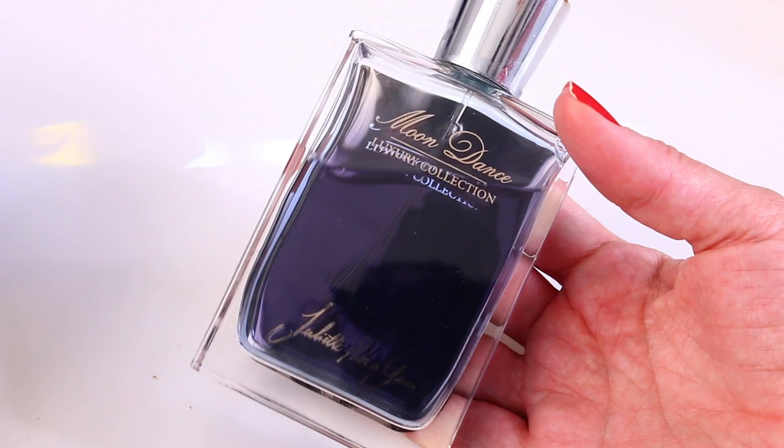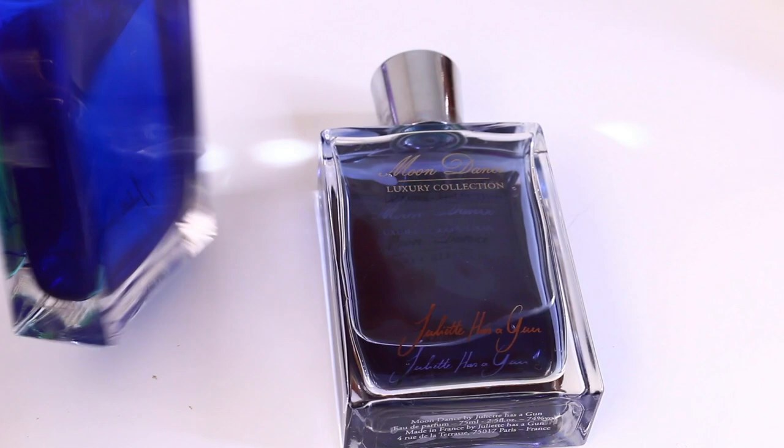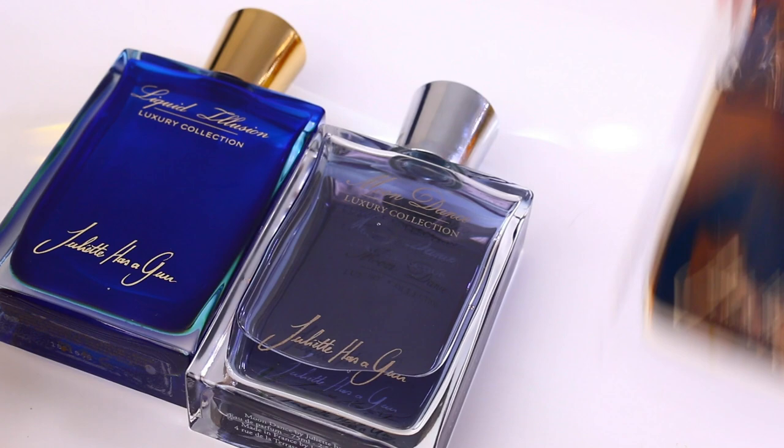And another one that I swapped, Moondance from the same collection. Beautiful. I love this packaging. I just find that this packaging is so stylish, so smooth, so polished. But the truth is, they're all, to me, sour.